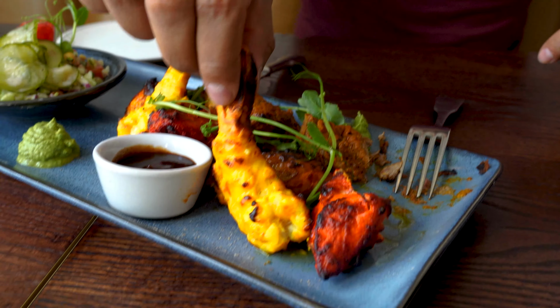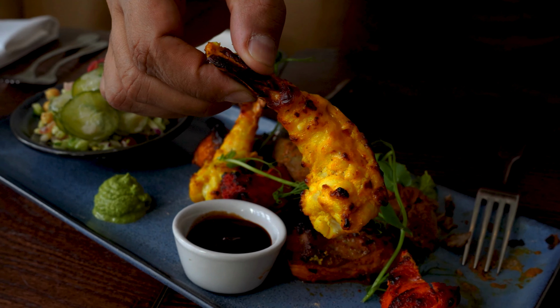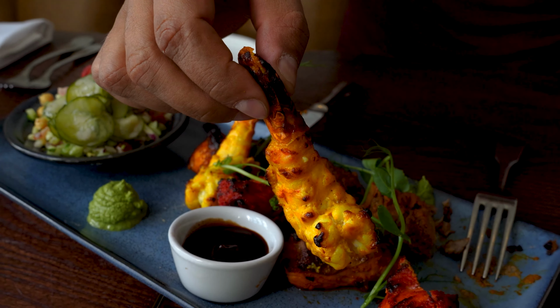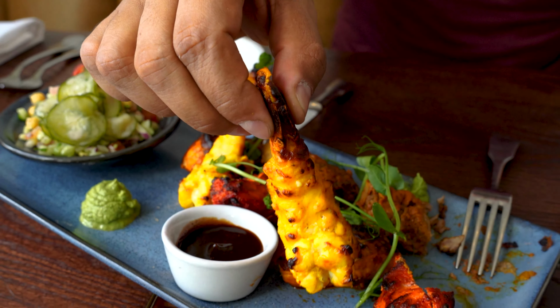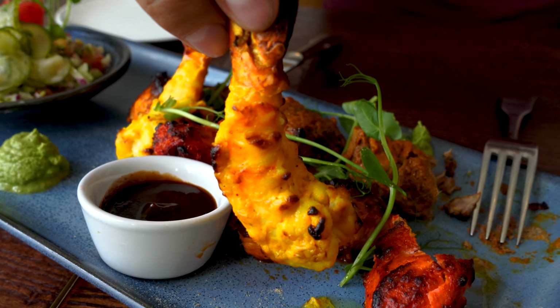Wow, that king prawn is the king of prawns. Meaty, juicy, flavorful, cooked in a way that I can't even explain because it's charred, but it almost feels like it was roasted as well. It's amazing. And there's so much flavor coated around that and marinated. And again, it's seeped inside of the meat, so with the bite that you take, you're not only tasting the king prawn, but flavors that accompany it so well and just elevate the flavor of that king prawn.